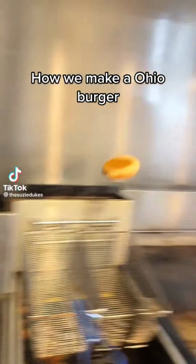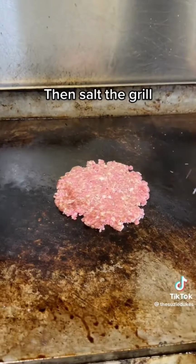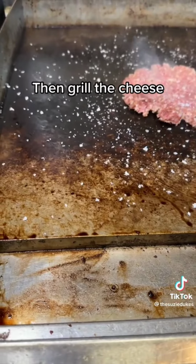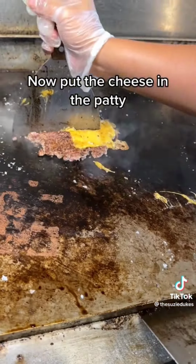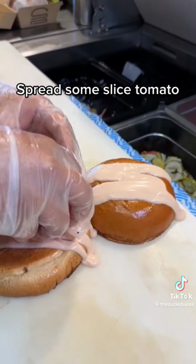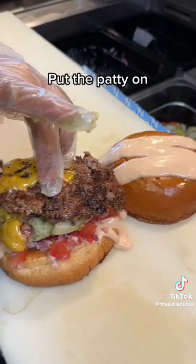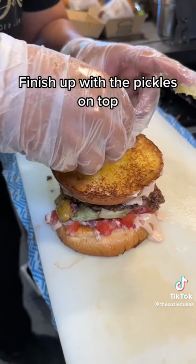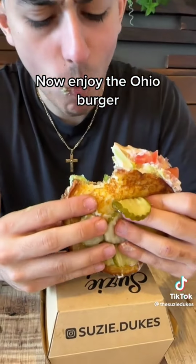How we make an Ohio burger. Firstly, smash the patty aggressively. Then salt the grill. Then grill the cheese. Flip it. Now put the cheese in the patty. Slice. Sauce the bun. Spread some sliced tomato and some guacamole. Put the patty on. Finish up with the pickles on top. Now enjoy the Ohio burger.